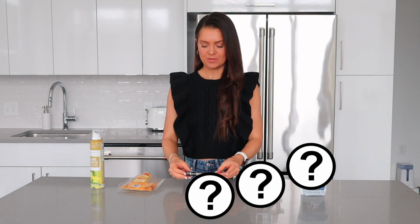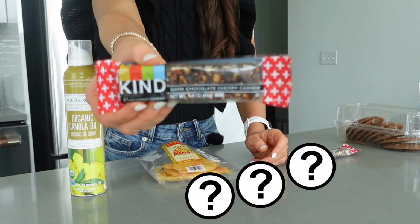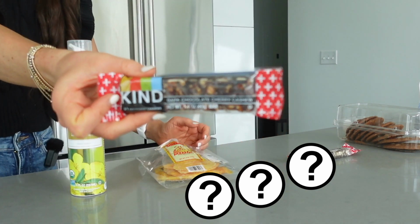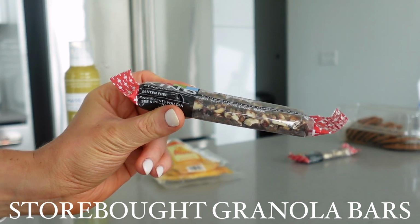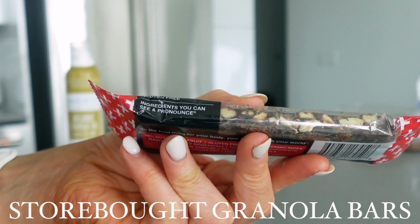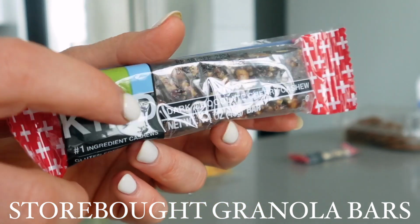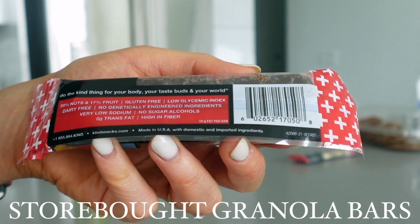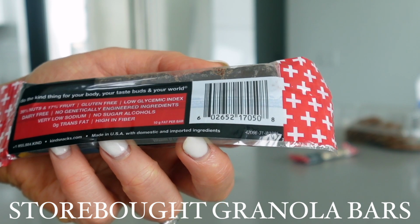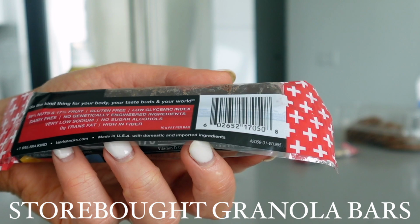Next up on our list, we have these Kind bars. We have all seen these before, haven't we? They are so beautifully marketed. Let's look at some of the marketing messages on here. Number one ingredient is cashews. It is gluten-free. It says here, ingredients you can see and pronounce. Beautiful marketing. Oh man, marketing up the wazoo here. Low glycemic index, dairy-free, no GMOs, no sugar alcohols, very low sodium, no trans fat, high in fiber.